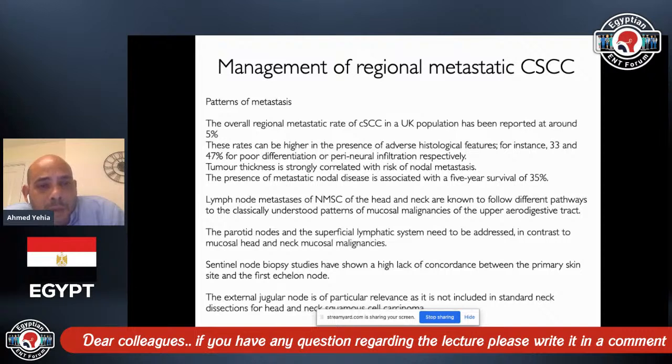Lymph node metastases in cutaneous squamous cell carcinoma of the head and neck are known to follow different patterns. They are not like the mucosal malignancy. So mainly the parotid nodes and the superficial lymphatic system should be addressed. In SCC, sentinel node biopsy studies show a lack of correlation between the primary skin site and the first echelon of nodes. So extrajugular nodes and the parotid should be addressed.